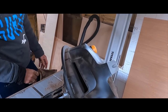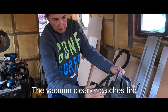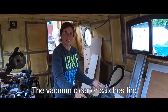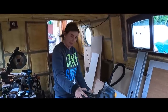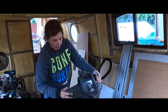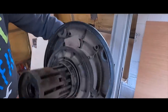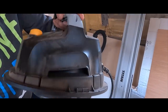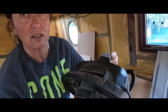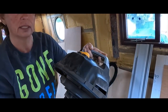What's happened? It's smoking. You think it's had it? I think it has. Well, it was only used about 10 times. Can't be. The basket is not full, so I don't understand why. I have been very careful with... It's definitely smoking. It's on fire. It doesn't smell yet. Probably okay.